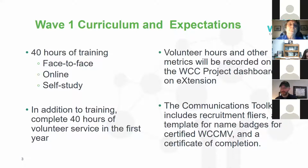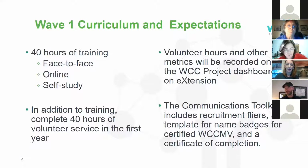Volunteers will receive 40 hours of face-to-face training, and there are several options for how this might be delivered in a county setting. Actually, let me back that up. They will receive 40 hours of training, and one of those options is for it to be face-to-face. There also are some options for online modules and for self-study, or you might choose to offer a hybrid of the two.